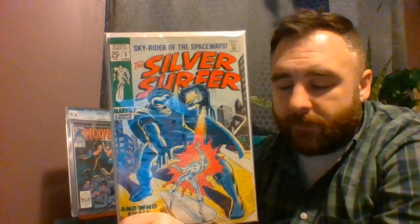I have issue 1 in a 1.5, I think 1.8. No, I think it's 1.5 graded. This would probably come back maybe 1.8 to a 2. There's no holes in this one. My Silver Surfer has a hole in the front cover, so I'd kind of compared to that. This will be off-white pages too, but it's exactly what I want.